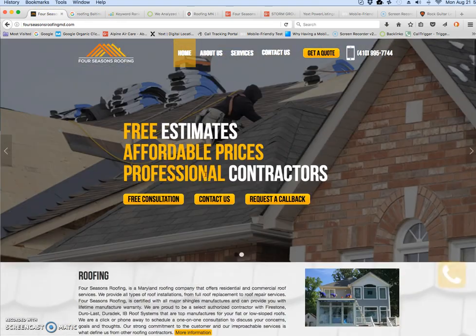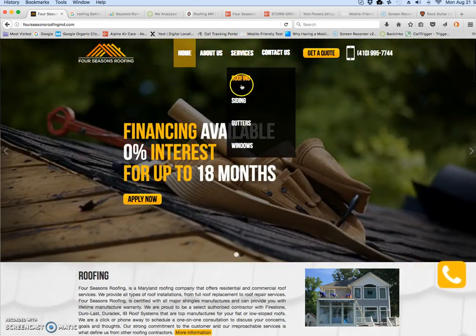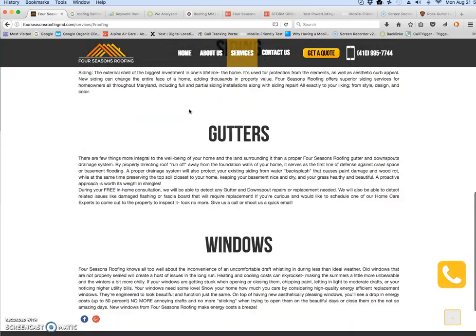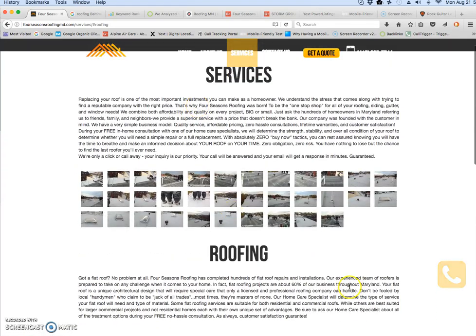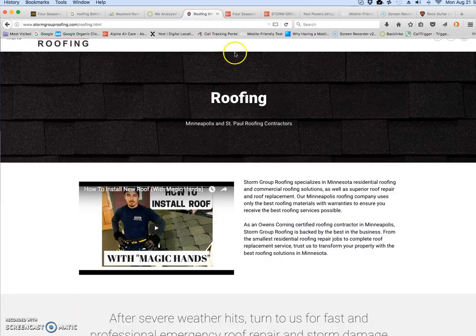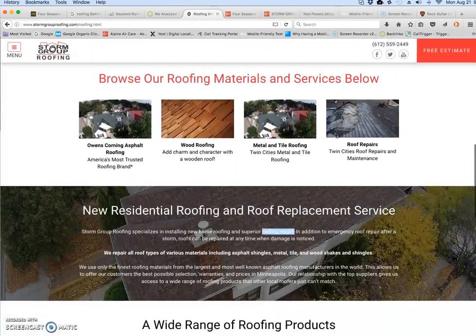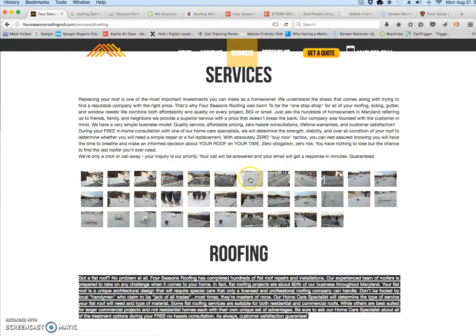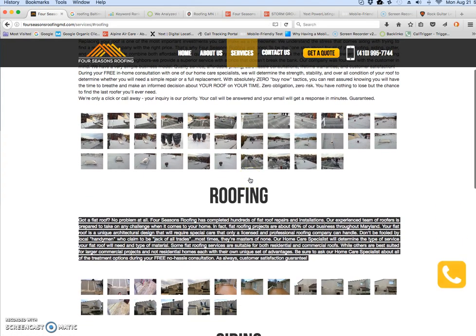So again, this is nicely done. However, I have one major beef with this. You should have a roofing page, not one long services page with one paragraph just describing each service. Have a dedicated roofing page. Like this is just one paragraph. We'll go over here to Stormproof Roofing. This is a dedicated page with all kinds of stuff. So, you know, not beating you up, but there's room for improvement, and content is king.